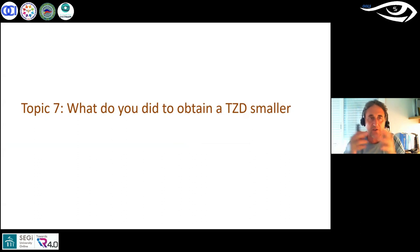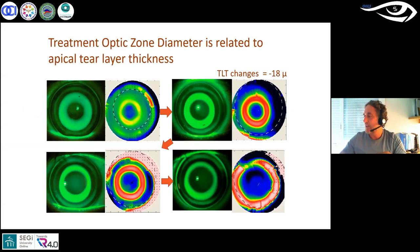Of course, we can change the shape of the lens. We will look at this in some minutes. Or you can use any device in Ortho-K you have in your office, and just increase the tear layer thickness in the center. At the moment, you know that every GP lens that you put on the eye has a very thin tear layer between the lens and the cornea. And here is the same. So when you want to get a smaller optical zone, treatment zone, you only need to increase the thickness of the tear layer. That means steepening the lens.